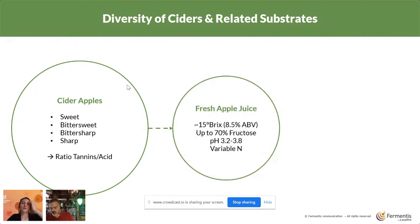From there, you usually go to a fresh apple juice. That's going to be approximately 15 brix. One of the biggest things to consider with cider is that it has a high amount of fructose compared to other fruits, up to 70%, which is huge. And this is important because a lot of yeast strains don't have a high affinity for fructose, so they leave a lot of fructose behind.